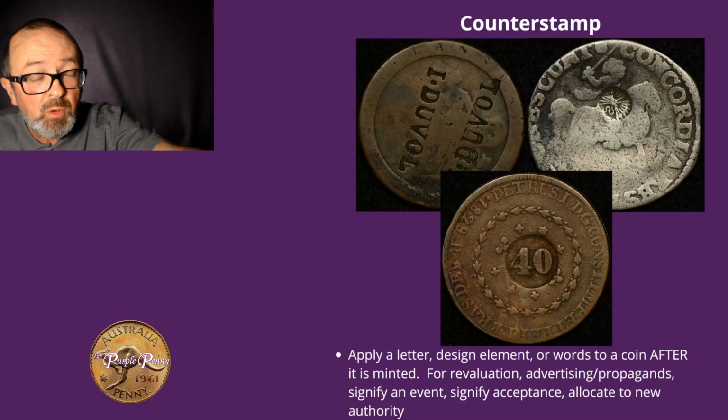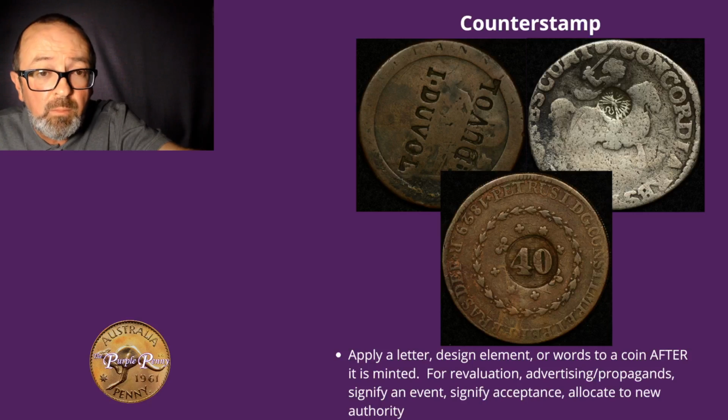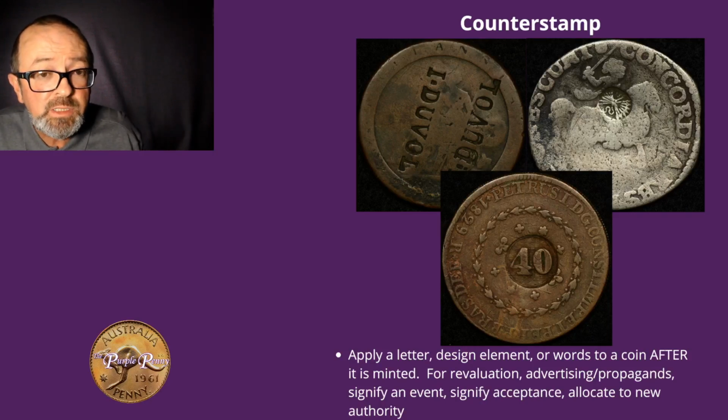Roman generals would counterstamp coins and then pay their soldiers with the counterstamp coins, so the soldiers knew where the money was coming from. The coins in the pictures there, the one at the top left is counterstamped with a merchant's name. It's a 1797 penny. It's counterstamped with a merchant's name on both sides, so that's an advertising piece. The coin at the top right is a Dutch 6 stuivers, and it's got a little bundle of arrows there in the middle, and that's the counterstamp of the Holy Roman Empire that was put there when Spain took over the Netherlands. What they did was they counterstamped these coins to signify that the government would accept them, and you're only allowed to pay with those coins.